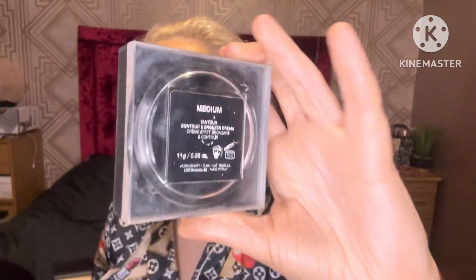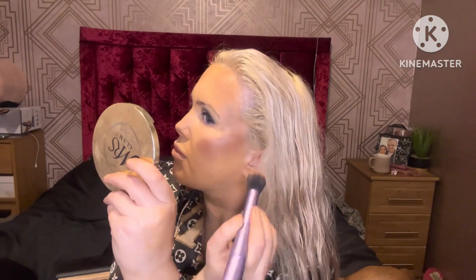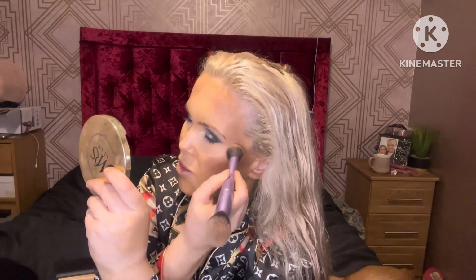to the under eye. Taking my Juvia's Place Calamari Banana Powder on a wee small defining brush underneath the eyes. Huda Beauty Tantour in medium with a wee contour brush. Just packing that onto my cheekbones and on the forehead. And then also a whole lot under the chin to create more of a sharper jawline. Create something I don't really naturally have, unfortunately. But hey ho, makeup creates that for me anyway, so I can deal with it.